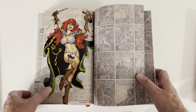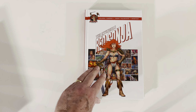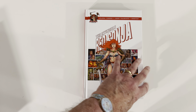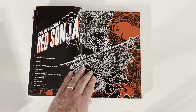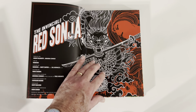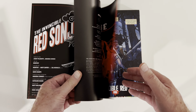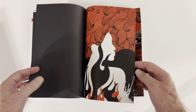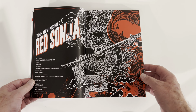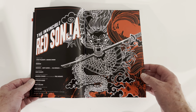Very nice. And then the next book, The Invincible Red Sonja, written by Amanda Conner and Jimmy Palmiotti. The illustrations are a little racier, but there's still no nudity. Still plenty of blood and violence for y'all, which is apparently okay. So this doesn't have a table of contents. Written by Jimmy Palmiotti, Amanda Conner, art by Moritat, colors by Moritat, and others.